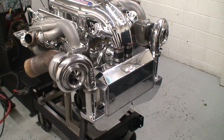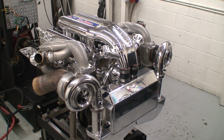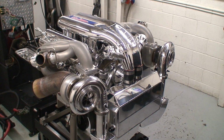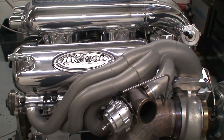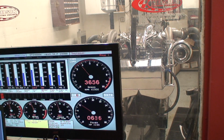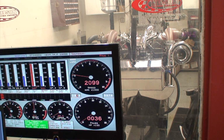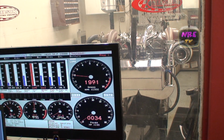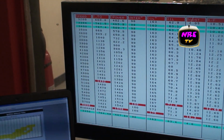You can get a nice view of this thing. It is just a beautiful piece. It's got our billet anteater, billet alien intake, 632 inches, some of our stainless NRE headers with the Tial 60 gate. This is our 632 with the mirror image turbochargers.